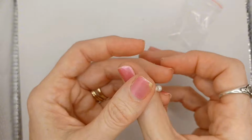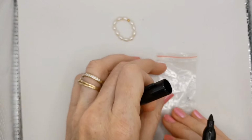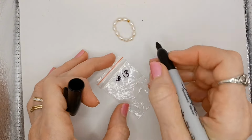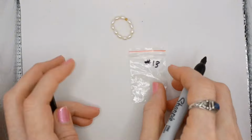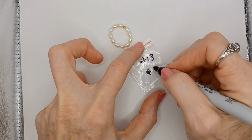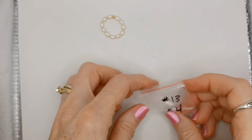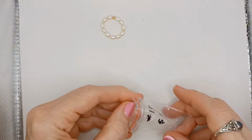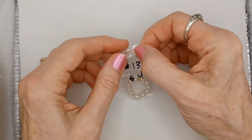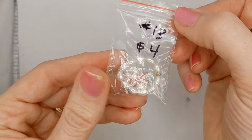There it is. It's very pretty little genuine pearls on a stretch band, size 8. Number 13, lucky 13. And a little bit of pearls for your finger. We'll just do that one for $4 also. Usually when you see pearls on a ring, it's as a solitaire or something like that on a metal band. So this is sort of a different way to wear some pearls.